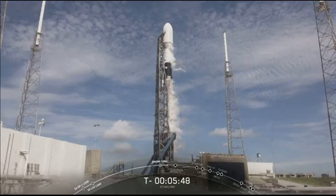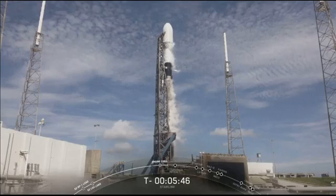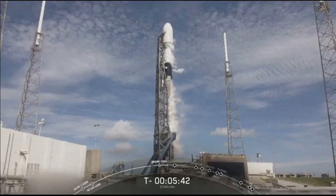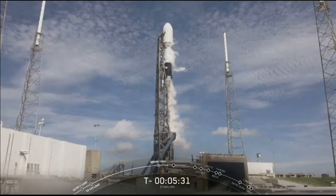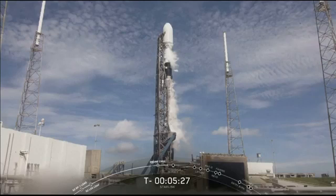Falcon 9 has been loading propellant since T minus 35 minutes. As a reminder, Falcon 9 uses a rocket-grade kerosene, which we call RP1, for our fuel, and super-chilled liquid oxygen, or LOX, as our oxidizer. Currently, RP1 and LOX are nearly fully loaded on both stages, and liquid oxygen will continue to be topped off right until the last minutes of the countdown.